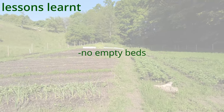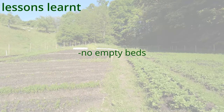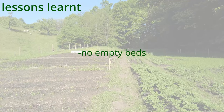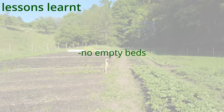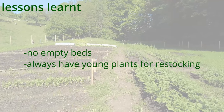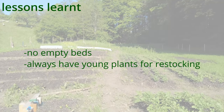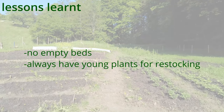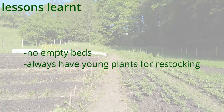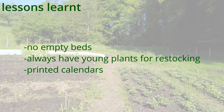And now to the lessons learned. A lot of beds stayed empty as we didn't catch up sowing alternative crops. We want to have the fast-growing plants in stock to replant the beds anytime. It will be easier to work with a printed calendar in the toolshed.